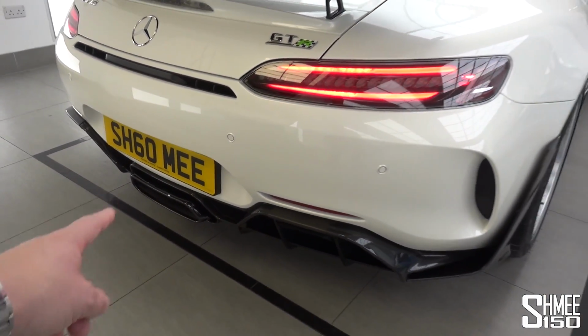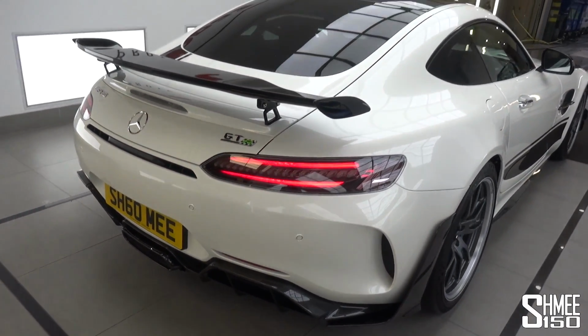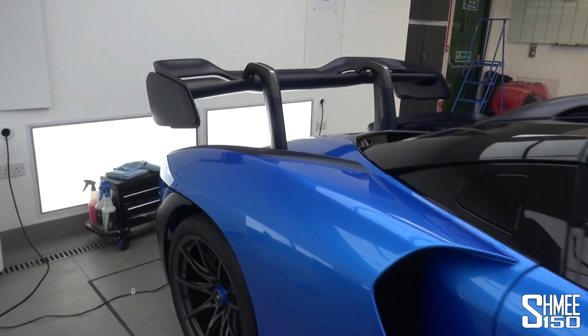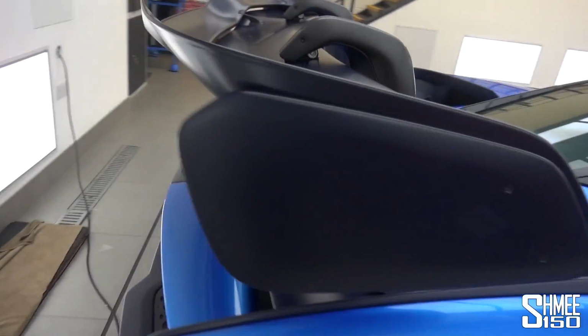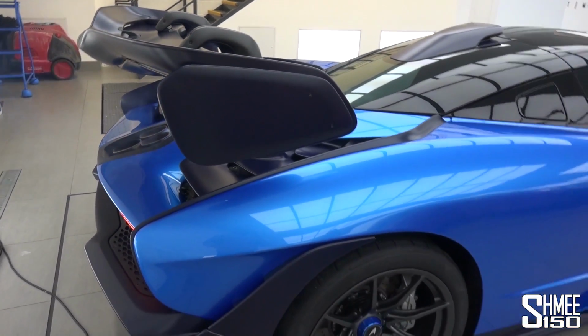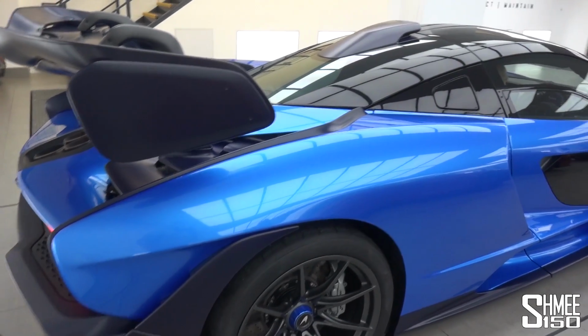Bubbling away. It's actually louder than I expected it to be. The SH60 MEE, the best or nothing, but leaving Daimler, but also the Senna is going to be heading out as well. We will come and have a quick listen to this, just being fired into life. It hasn't been running for a while. This is going to be heading on a transporter onto its next stop.